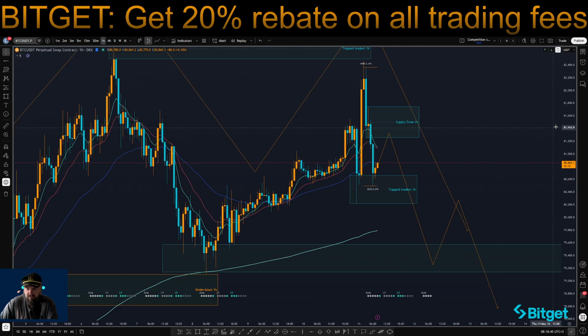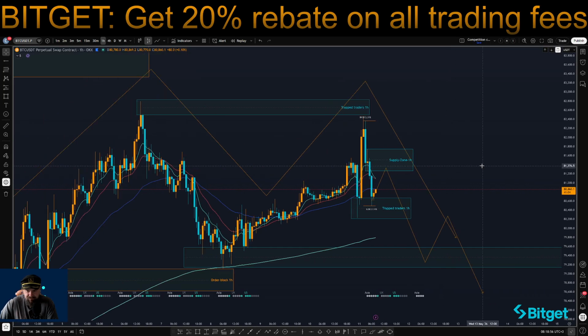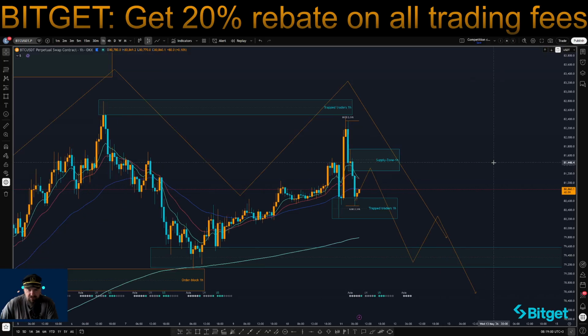Supply zone is marked, the trade idea is built. I would assess shorts close to this level. That's what I'm going to do. Longs, yeah, it's difficult for me to take any longs currently.